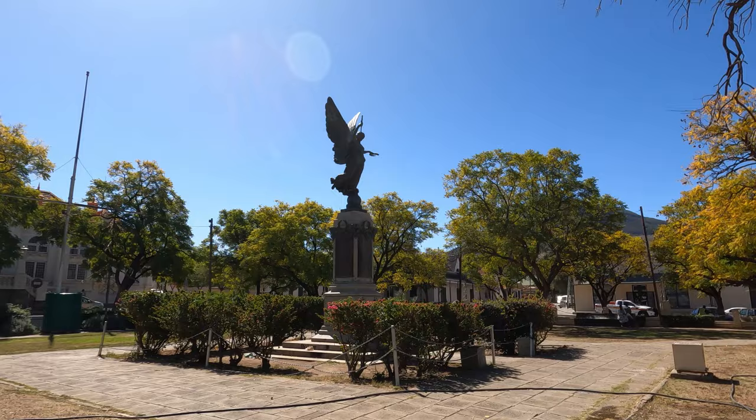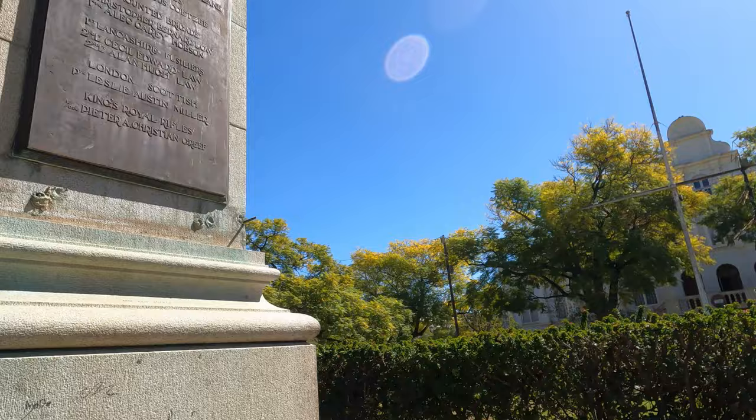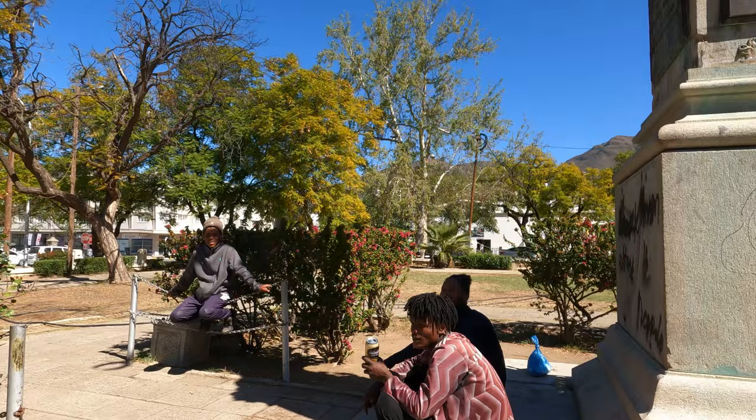It looks very impressive. Hello, hello. Do you know who the monument here is for? Which monument? No idea. Now let's check out. Graaff Reinet Commando. It looks like a war monument here, with the angel, presumably. Angel of peace. Angel of peace, yes. Thank you. Have a nice day.